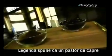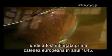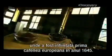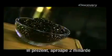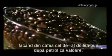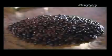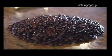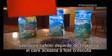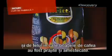According to legend, a goat herder in Ethiopia discovered coffee around 850 AD. Eventually, the beverage reached Italy, where the first European coffee house opened in 1645. Today, about 2 billion cups of coffee are drunk each day around the world, making coffee the second most valuable trading commodity after oil. Coffee's flavor depends on the region where it grows and the way coffee makers roast and blend the beans.